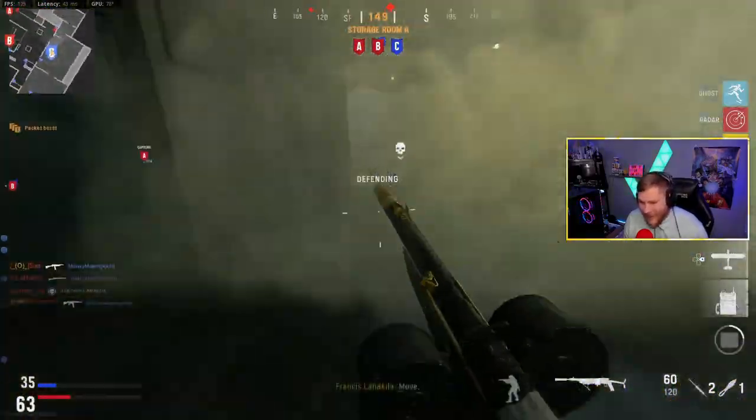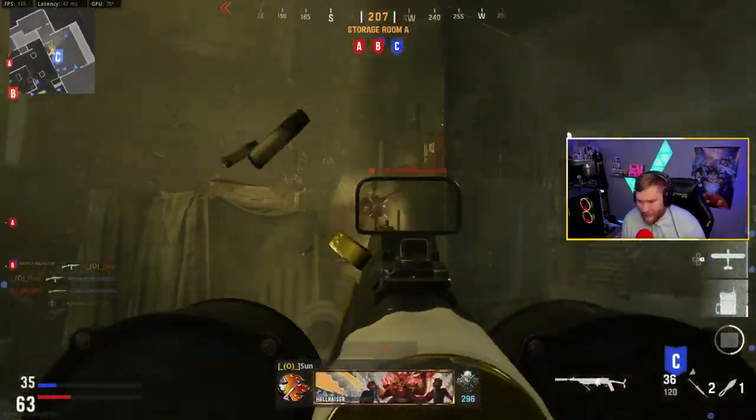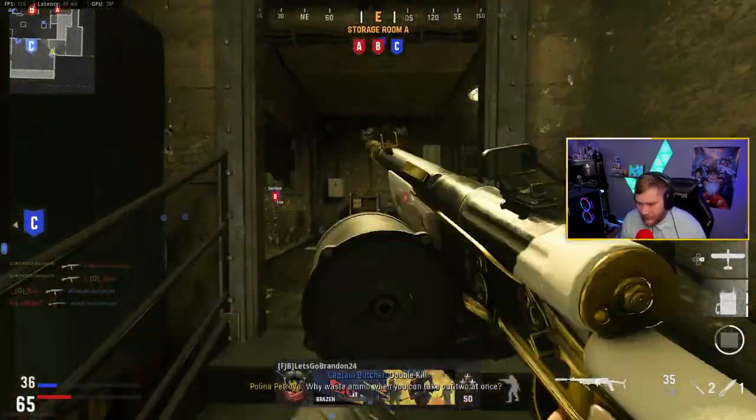Like I said, I really am not a huge fan of this map. The way people play it kind of grosses me out. This man's got riot shield on. When you can take two out at once.